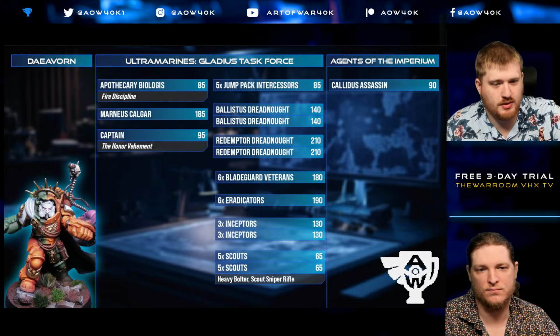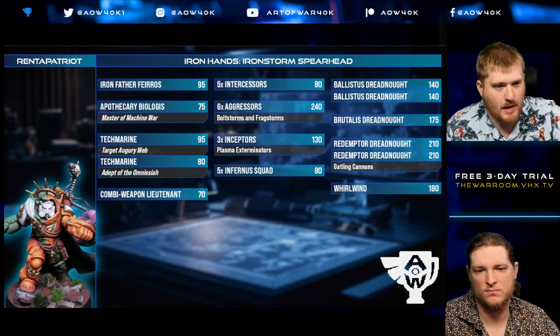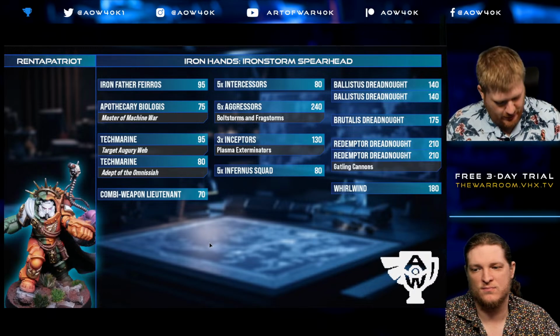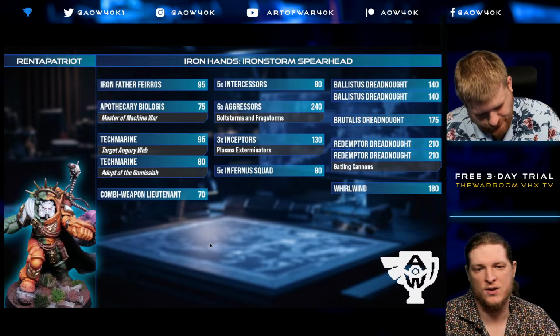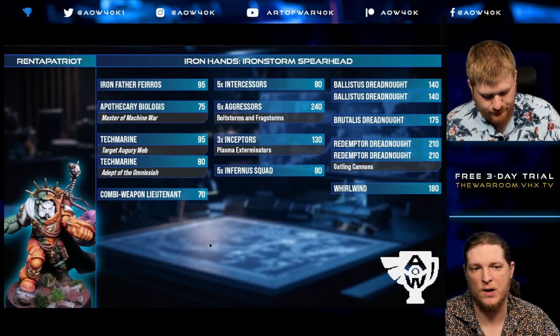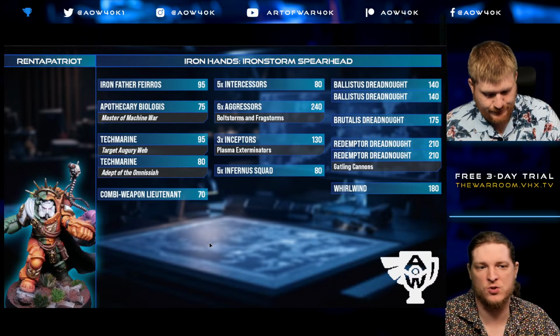Okay, next up, we've got Rent a Patriots, Iron Storm Spearhead, Iron Hands. Excellent. So, I don't know if you have any notes for this, but I will read the list out if you're going to look it up. Thank you. This is an Iron Hands, Iron Storm Spearhead.